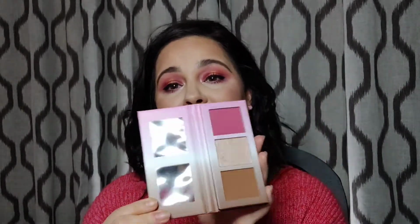The powders, the bronzer, highlight, and blush were beautiful. Just use a softer hand. I think they are great. I would definitely recommend this.